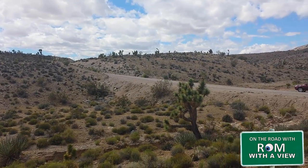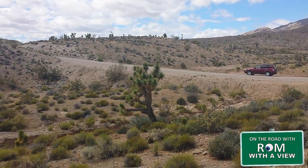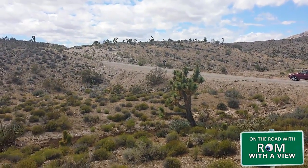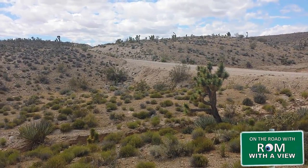We're going to head down this dirt road to an oasis where there is water, and if you get lucky, sometimes you can find frogs. We're going to head down there. So I will see you guys once we get down to the river. You'll see quite a contrast.